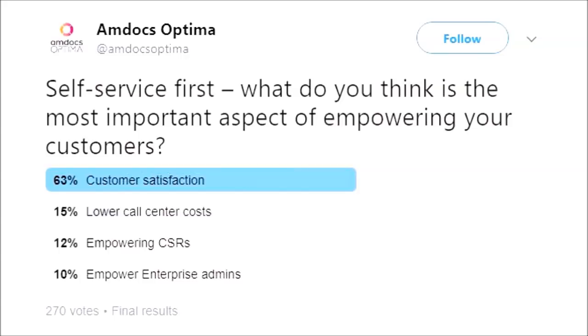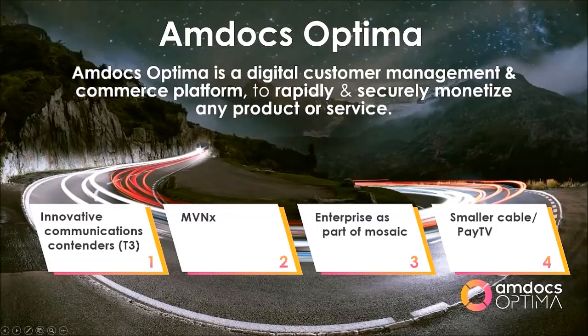So, I want to talk a little bit about the platform that actually offers everything that we've discussed here, and this is Amdocs Optima. Amdocs Optima is a digital customer management and commerce platform to rapidly and securely monetize any product or service. Our target customers are innovative communications contenders, which are the smaller operators rather than the big mega operators of the world. We're also servicing MVNOs and MVNEs and supporting any service provider that wants to diversify by onboarding additional tenants to its platform. We are also serving service providers that want to serve enterprises with the platform, and we are focusing also on small cable and pay TV operators.